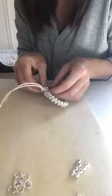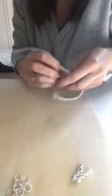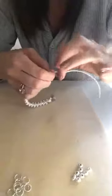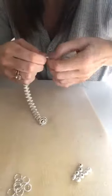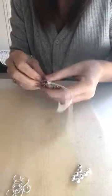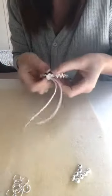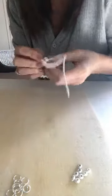Okay, so let's take this one off. Probably done it a little bit too tight. So I'm going to roll it away just to make that a little bit bigger. So I'm pulling the knot down, and that will give me a little bit more space. Remember, at the end of the day, it's only a knot. That's better. It's only a knot. If it goes wrong and it's not in the right place, undo it.